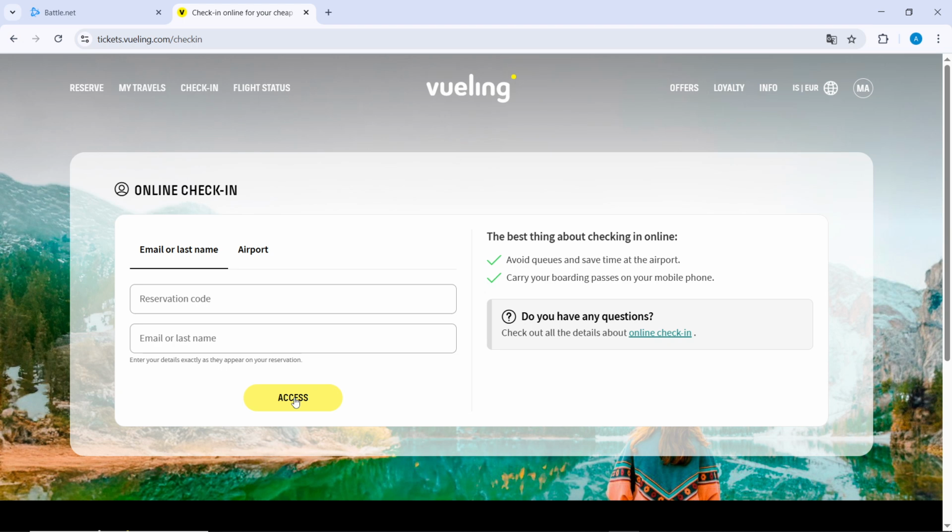of your flight. Now, after successful check-in, you can download and print your boarding pass or save it to your mobile device via the Vueling app or by adding it to your phone's wallet. Now, if you check in through the Vueling app or mobile portal, access your passes in the boarding pass section of the app, even offline. You can also download your boarding passes to your phone's virtual wallet.